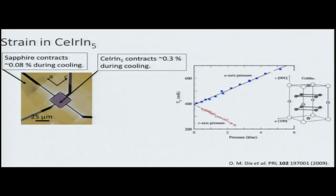So these are uniaxial pressure measurements that show that if you press the crystal along the A-axis, the superconducting transition temperature increases, whereas if you press along the C-axis of the crystal, the transition temperature actually decreases. And so the combination of the two gives rise to a very non-uniform way in which the superconductivity turns on.